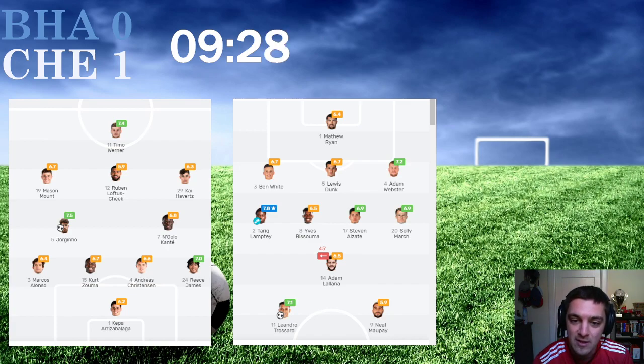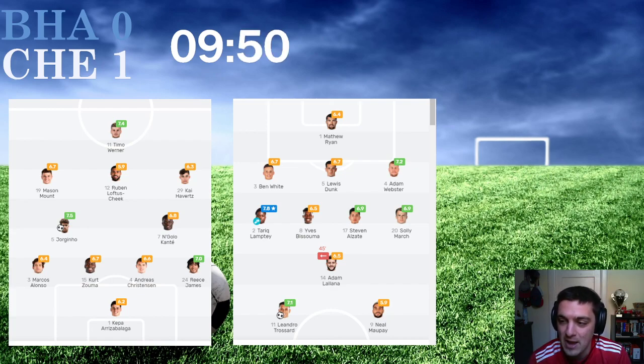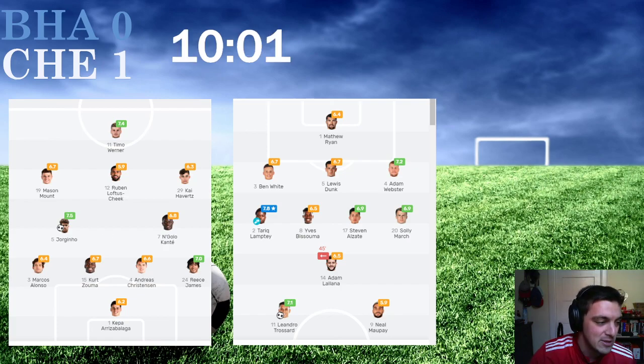Kepa here. Lamptey playing this one back, and you can see Mount sucked in, does not get out quickly to Trossard, and Trossard absolutely rips this one, puts his laces through it. It goes straight into that bottom right corner past Kepa, who saved a similar shot from Alzate in the first half. Unable to get his hand to this one, and Brighton get the goal that they deserved for their play at the beginning of the second half and the end of the first half. We have a tie game here between Brighton and Chelsea as we move into the 55th minute of play.